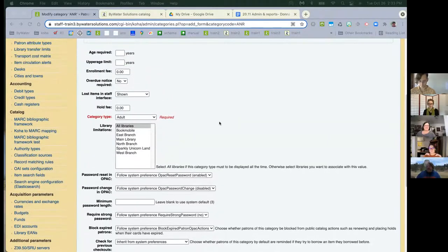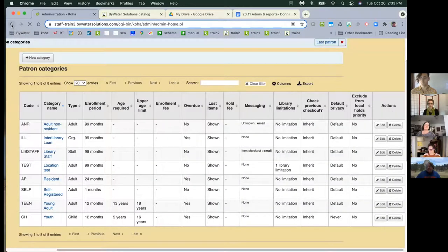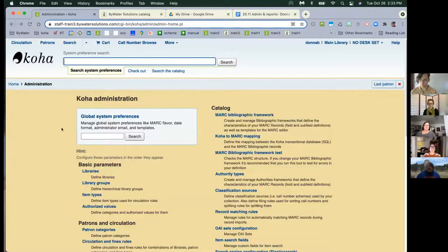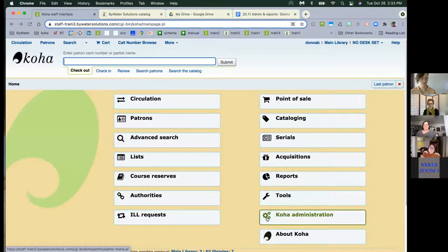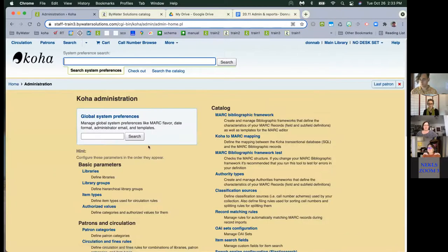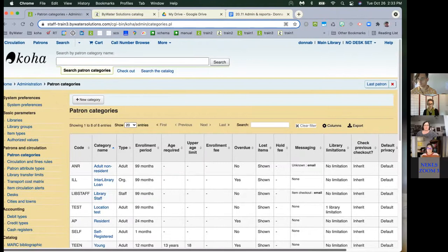That'll be the next thing I'm thinking about funding: password expiration, and then you can't use the same password that you've already used in the past X number of days. That's good too. That is all set through your patron categories. So Administration, Patron categories. You choose that patron category. I'm going to choose our library staff one.